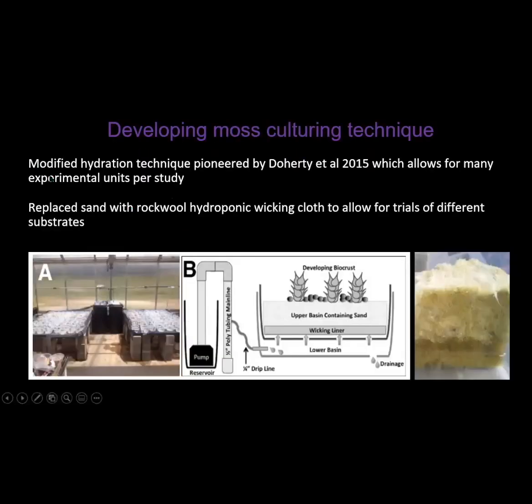We used a technique pioneered by Doherty et al. 2015, which allows for mosses to be grown in many experimental study units, and we replaced the sand. In his technique, water is wicked up from below using wicking sand to provide that water from below. And we replaced that sand with this rock wool hydroponic wicking cloth. This allowed for trials of different substrates.